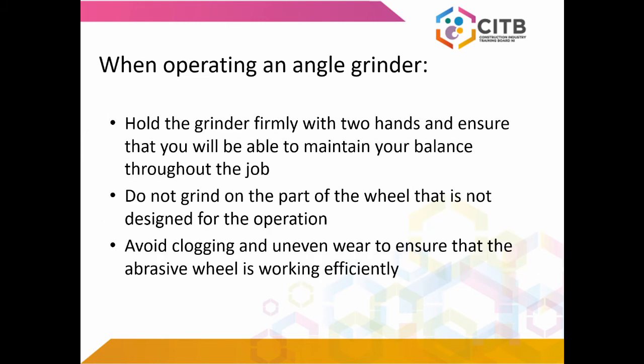When operating an angle grinder, hold the grinder firmly with two hands and ensure that you will be able to maintain your balance throughout the job. Do not grind on the part of the wheel that is not designed for the operation, and avoid clogging and uneven wear to ensure that the abrasive wheel is working efficiently.